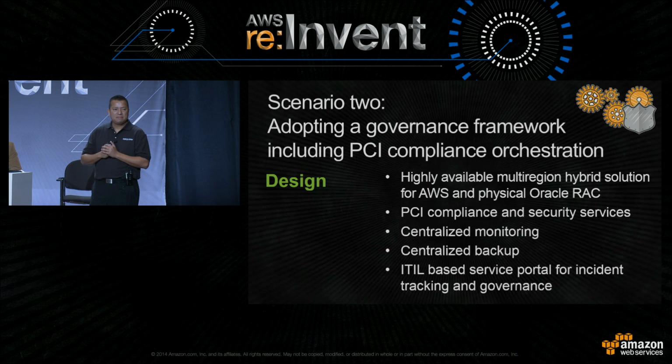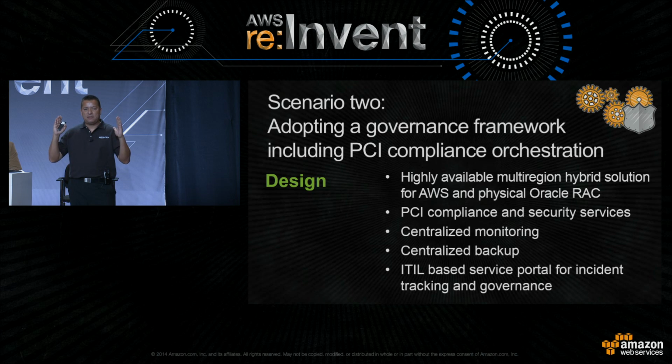ITIL-based, the clients will get an ITIL-based framework that's portal, right? That means that you can track all of your instances, you can track the incidents, you can track any changes, advanced control, right? And you have full visibility of your solution, right? So it takes a lot of work to make all of those pieces.